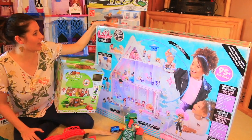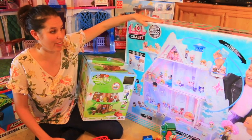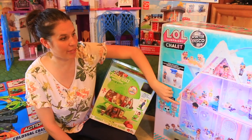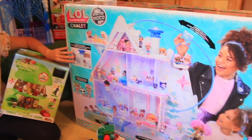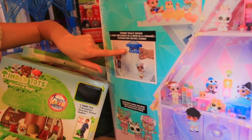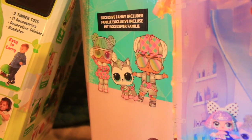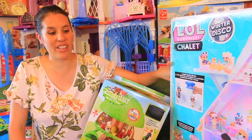First, I wanted to show you the L.O.L Surprise Chalet. It's a winter disco, and this is the L.O.L toy of all of the L.O.L toys. I've never seen anything so big. So there are 95 surprises. There are 15 feet of lights all around the house. And look over here, there's a chimney, and it really does push out snow. Look at that, that's so cool. And over here, there are exclusive families that you can only get with this winter disco. So if you love L.O.L, this is definitely the toy you would want.